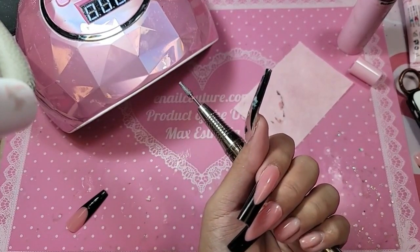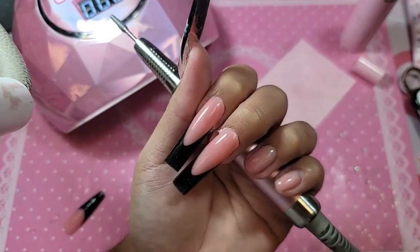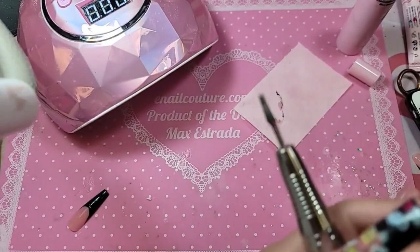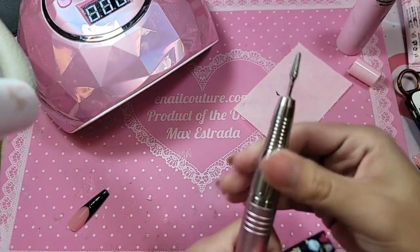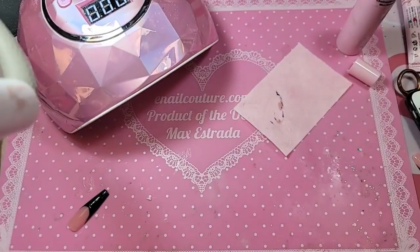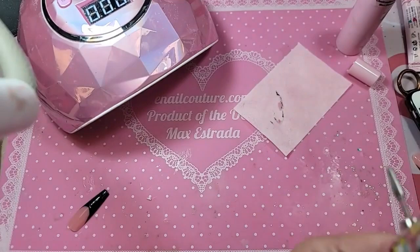Love these. Just got the extreme square. Definitely a favorite shape. This shape reminds me of, God rest her soul, Anna Nicole Smith. That's what we call them. Jamie from Baby Girl Nails, I told her, I was like, the extreme square, French, in both black and white, they just give me Anna Nicole Smith, Pamela Anderson vibes for the fantasy.